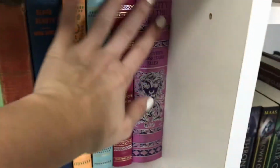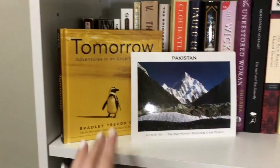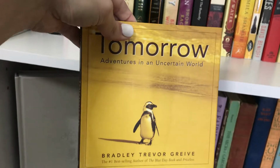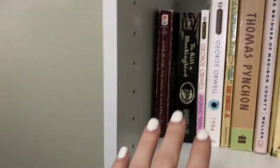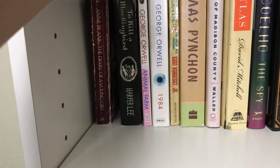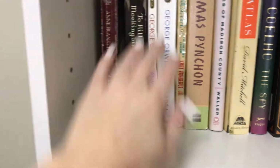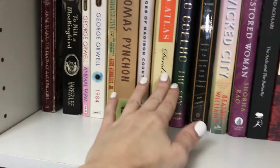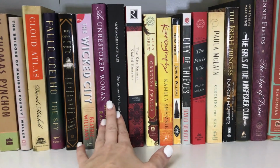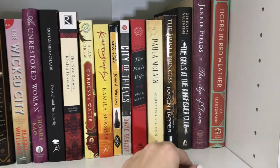And these pretty ones. Up here, I have my postcards from Pakistan from Nashua. This little book, I just think it's cute. I got it for graduation or something, and they're just so cute, so I keep it. But we go up to some more classics. This is just my old edition of Anne Frank that I want to keep, I don't know, for nostalgia. Some more classics. And then we start getting into historical fiction, a whole bunch of it.